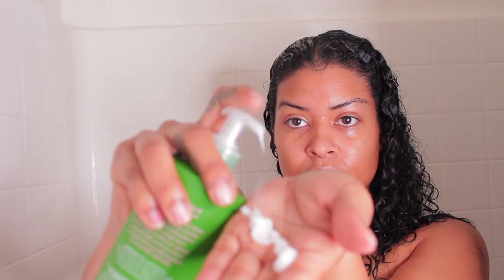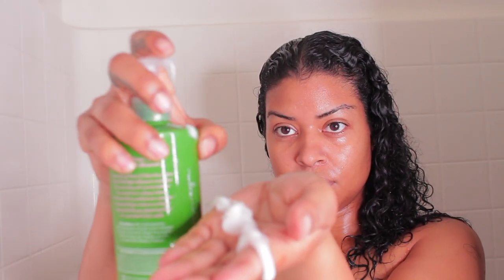And again, no sulfates, no silicones, no parabens, none of that icky stuff that's going to be applied to your hair, especially if you're natural like me. I don't color my hair. I don't do any of that to my hair. And it's a great detangler as well.